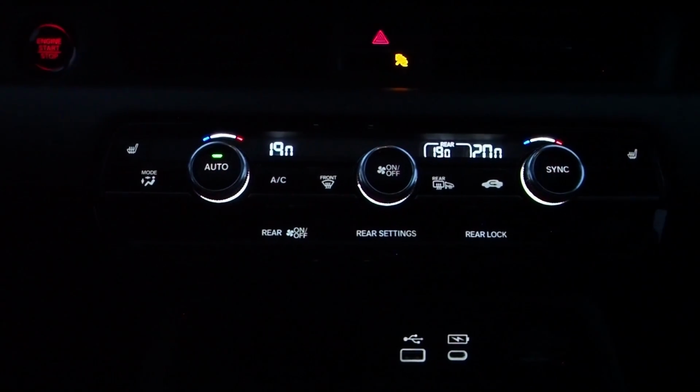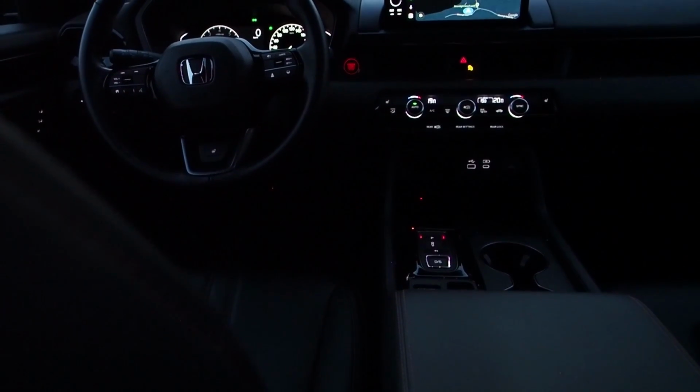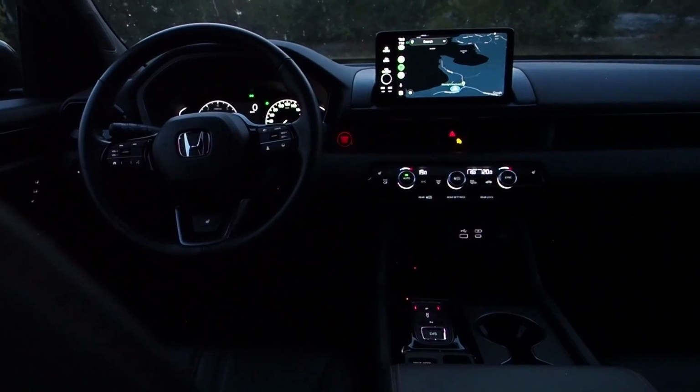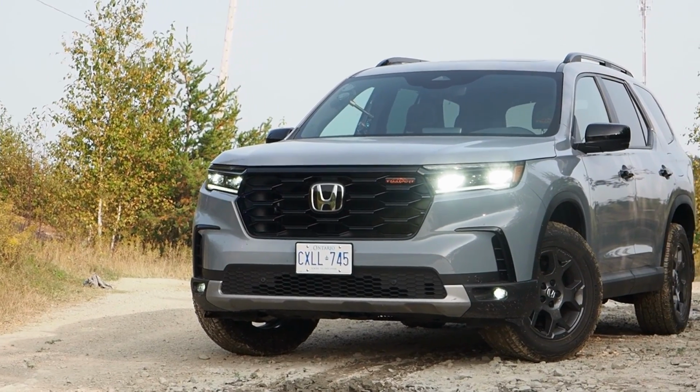Where there is light showing, including around the illuminated USB ports, which is a nice touch, that light tends to be sharp and only as powerful as it needs to be. So there's good control over after-dark light sources in the cabin, and that makes nighttime driving more relaxing for your eyeballs. The headlights work to similar effect.